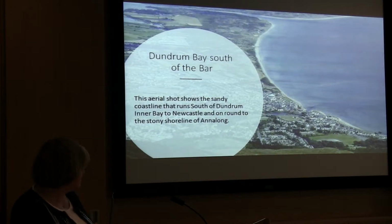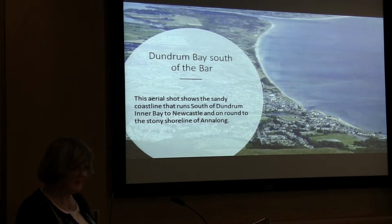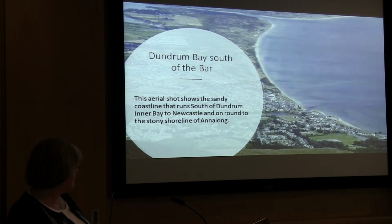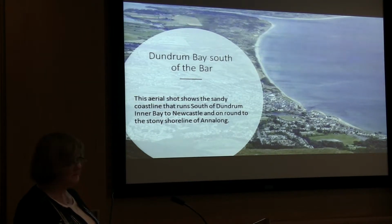The southern half of the bay, and I'm only counting the bay running from Annalone, which is in line with the Irish fisheries, when they were doing the bylaws against trawlers. It ran from first Kilkeel and then shortened to Annalone to St John's Point. But you can see there quite clearly the sandy beaches that run from the Dundrum Inner Bay to just about Newcastle, about the harbour, and thereafter you have the stony shoreline.